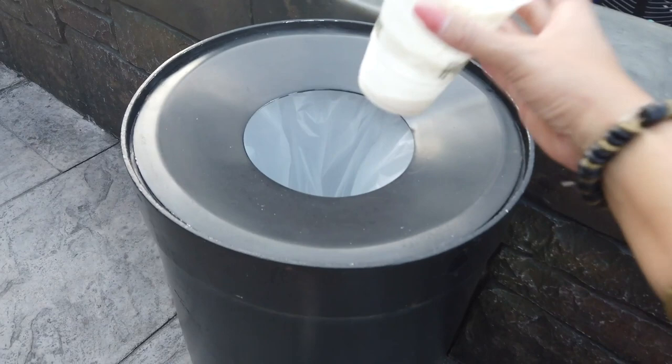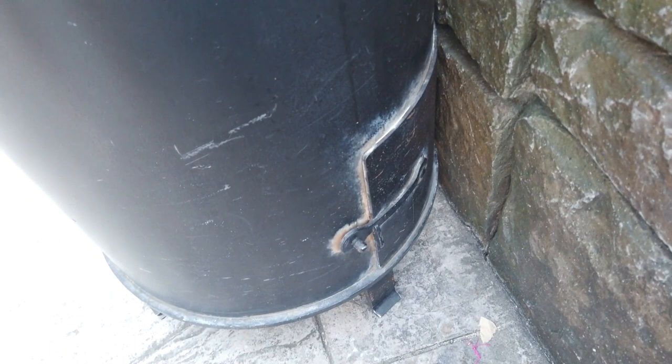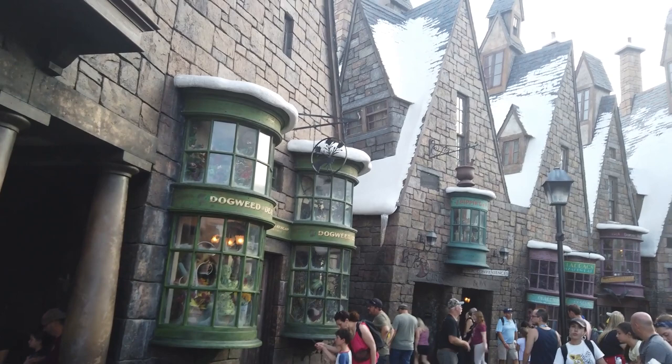Frozen Butterbeer done. Also, look at this. You ever see these little doors at the bottom of the trash cans? That's so it's easier for the house elves to empty them because it's house elf height. Is that not adorable? I did a whole video on a bunch of details and Easter eggs and stuff like that that you can check out.